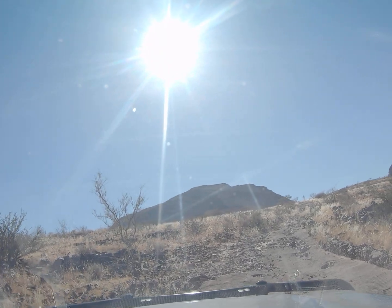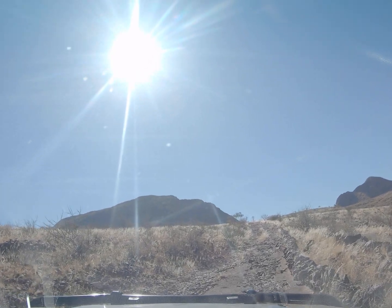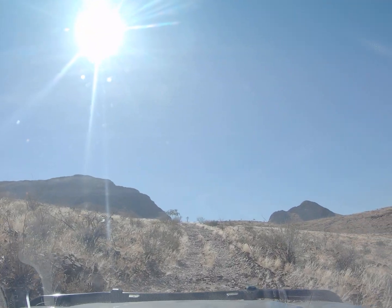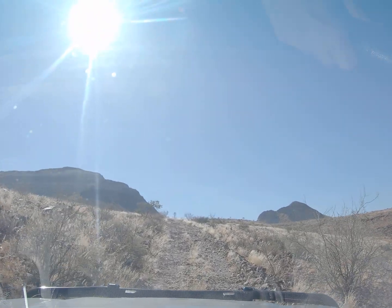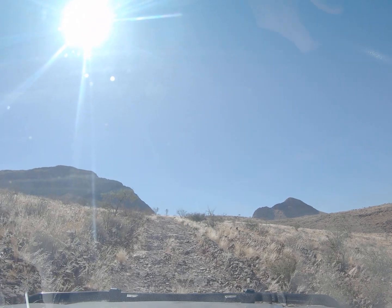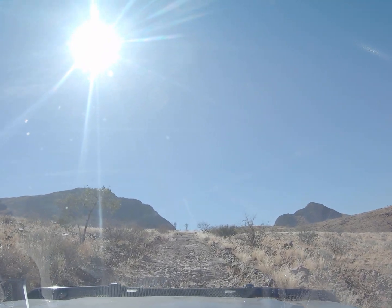I am carrying a Bundutech rooftop tent on top of this vehicle. I drive a cab and a half, or some people refer to it as an extended cab. It is 70 kilograms. That's heavy. That's about 150, 160 pounds on top of the vehicle. It does change the center of gravity. I have to be super careful going over some of these rocks, some of these angles.